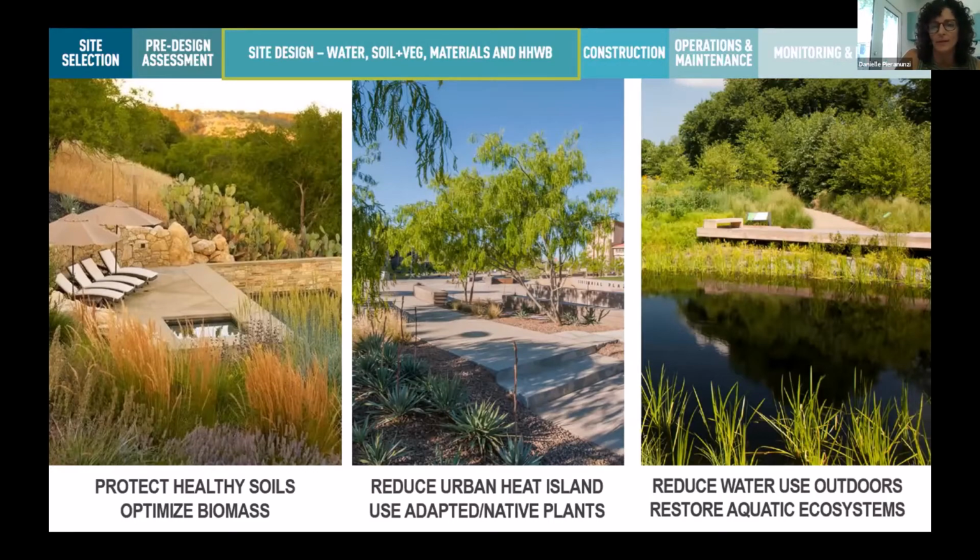And water, as many of us know, takes energy for it to be collected, treated, pumped, and delivered across the community. So any action that helps keep water on site and reduce water consumption will help reduce that energy use and associated carbon emissions while also conserving this precious resource. Restoring aquatic resources on site can also protect the system's ability to store carbon. Wetlands, for example, include some of the most carbon-dense ecosystems on our planet.